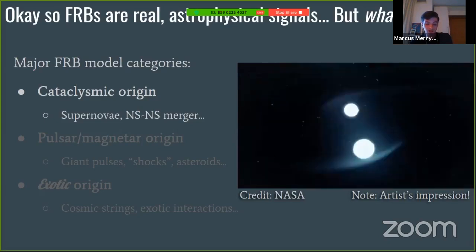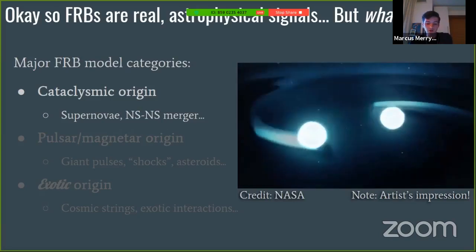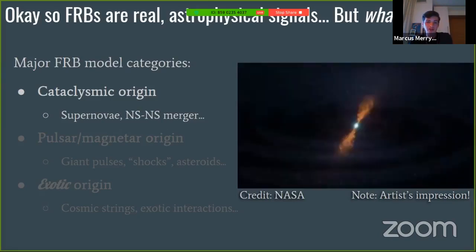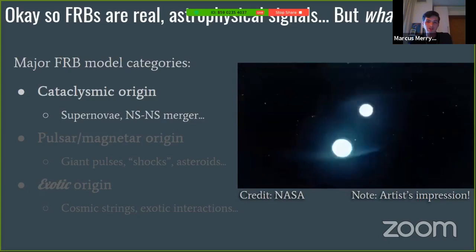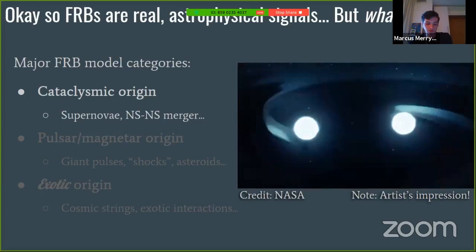And the sort of smoking gun for this would be the association of an FRB temporally and spatially with a gravitational wave that looked like a neutron star merger. And we haven't made a detection like this yet, but such a detection would be extremely exciting and is something that we hope to be able to probe well in the future.